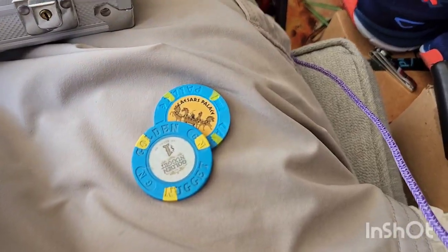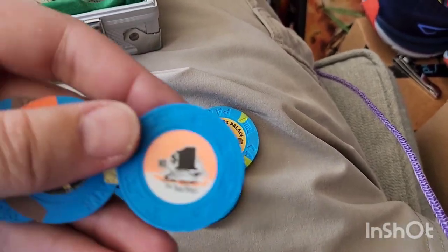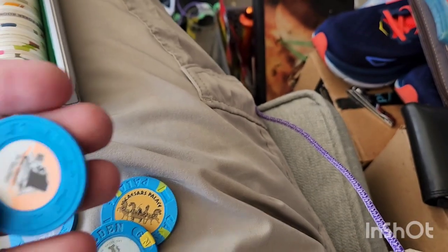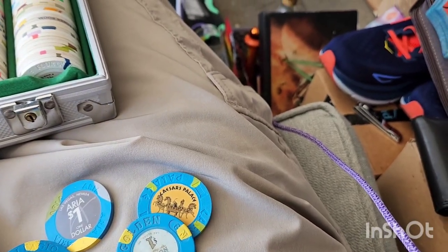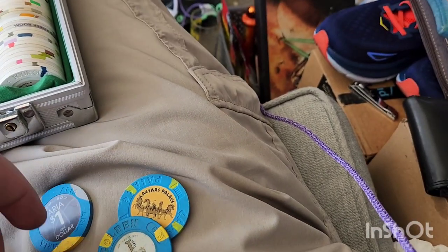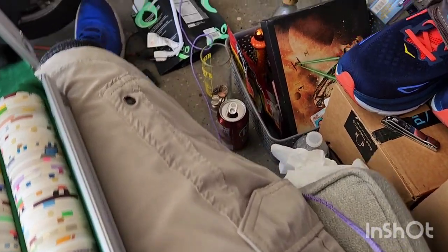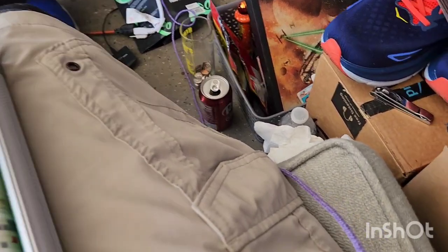These are another older Aria. I can cash out Bellagio. I can cash out the fun chips. Anyone know what that's from? It's an old carnival chip, I believe. The fun chips. And two Westgate chips I can cash out. I'll keep this Caesars one. It's a rare one. Never seen one like it.